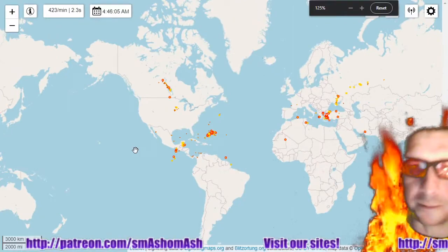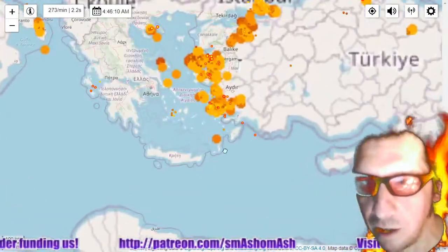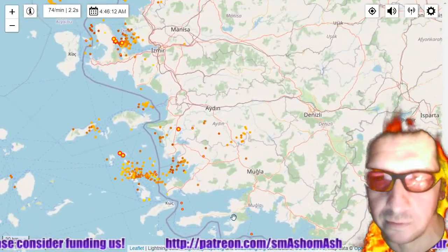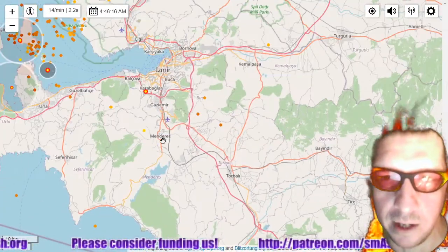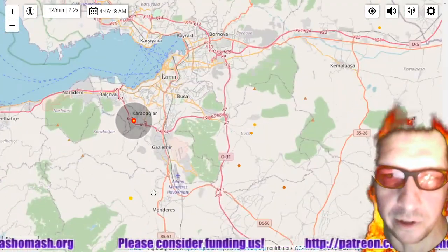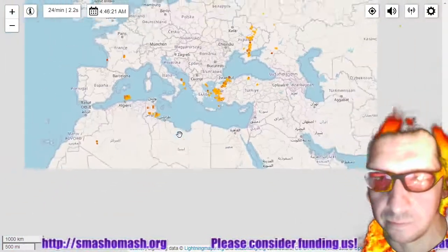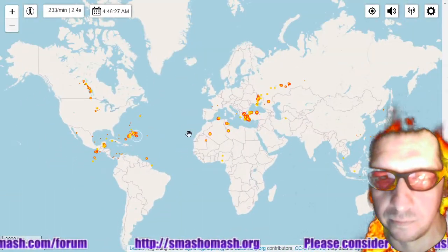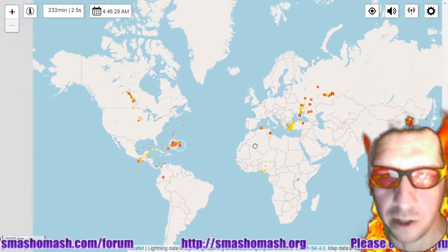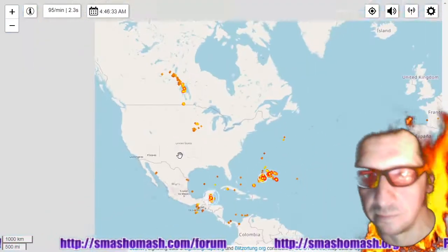Next, looking at lightningmaps.org to show you some significant lightning here in the Middle East. Hey, Izmir. There's thunder rolling in. Izmir. I have no idea where that is. No lightning striking the continental U.S., it looks like. And let's move on.